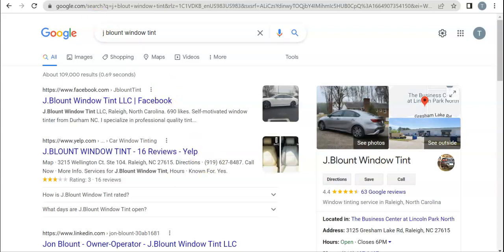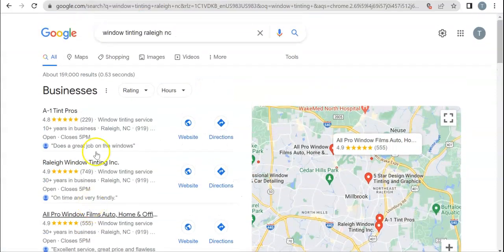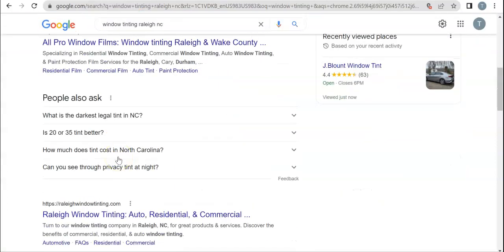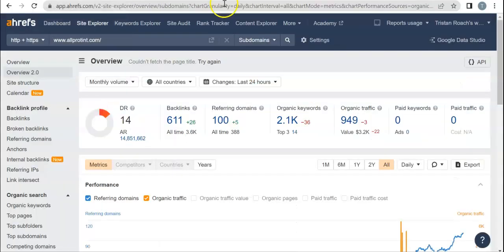So if we move to this tool I like to use, it's called Ahrefs. It shows me websites' analytical data. So I have All Pro Tint, and if we go here, we have looked up window tinting Raleigh. They're the very first website that pops up organically, All Pro Tint. I put them in this tool I use. They get 949 people a month on their website, and I'll explain what all of this means throughout this, but we'll stick with these two now. 949 people on their website, and they're ranking for 2,100 keywords.